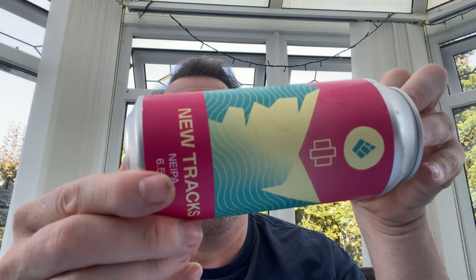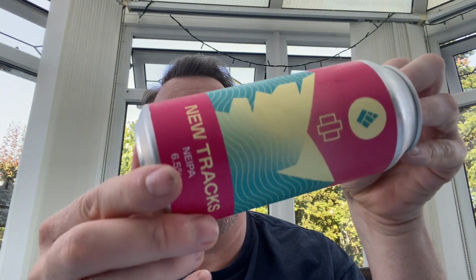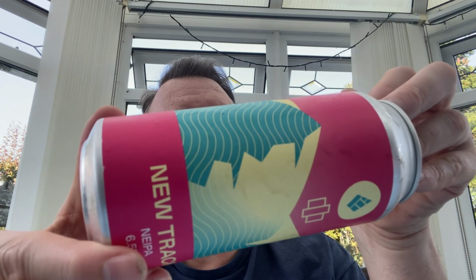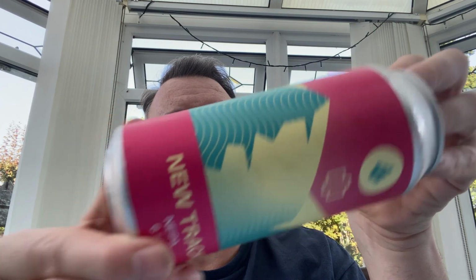And I say it's a New England IPA. It's from Drop Project, a collaboration with Brick Brewery. What do we know about Drop Project? Well, they're based in Mitcham. We haven't reviewed a beer from them before, but they do make some really good beers. When I went to my bottle shop last time, they said you should try something by Drop Project. Some of their stuff's really good. So let's crack this open, get it in a glass, see what it's all about.